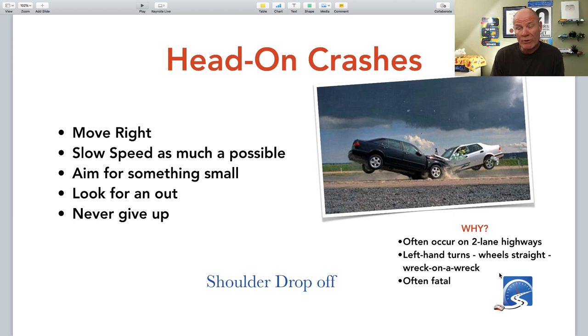The other thing you want to do in a head-on crash is try to reduce the energy in the vehicles and slow your vehicle as much as possible. Get on the brakes as hard as you can and try and slow that vehicle down to reduce the amount of energy in that projectile. Aim for something small. Don't drive towards the other car or hit the tractor trailer. Don't drive for a tree if there's a fence or a shrub or something like that. Aim for that. Aim for something that's soft, something that's going to move, because believe me, trucks, trees, they do not move. Rocks, big rocks, they don't move.